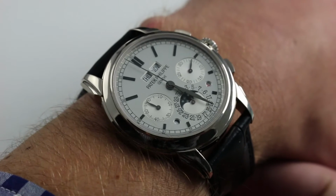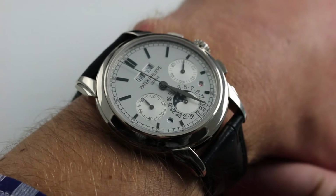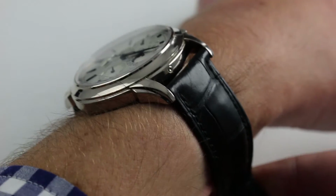Now you can see across the round of the case, not including the crown or the pushers, the watch is 41 millimeters, so it has good presence on the wrist. This is large by the standards of a Patek, although not oversized by the standards of its grand complications.